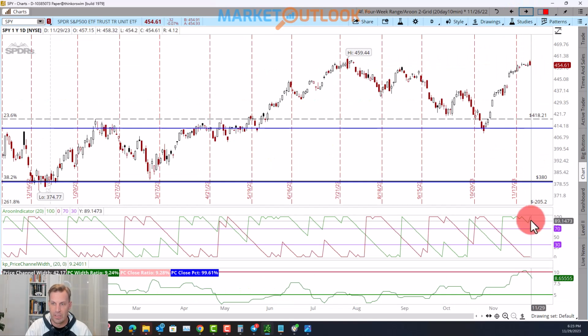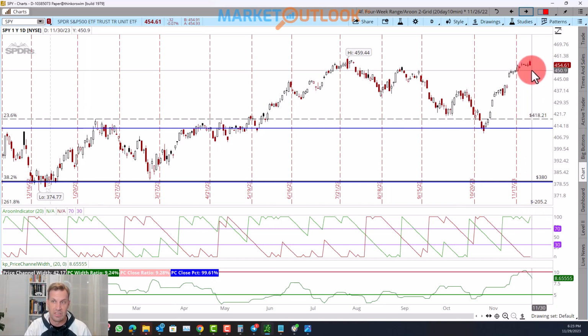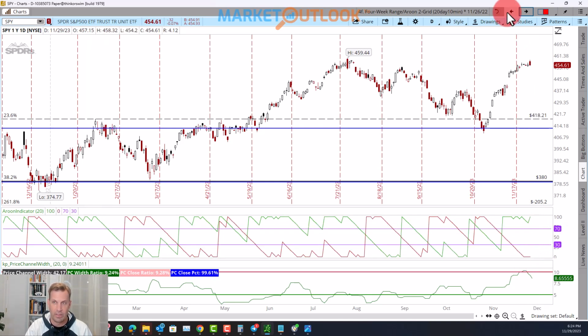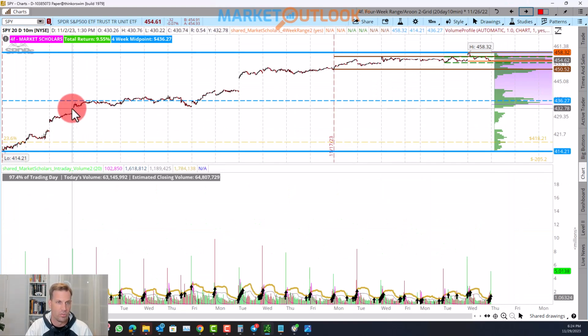We did get another touch at 100, which puts any kind of bearish breakout move 6 days away. It takes 6 days for the green line to get below 70, which is kind of what you'd look for before the red line spikes to 100. 6 days from now, 1, 2, 3, 4, 5, 6. The low point for the 4-week range is going to be right there.